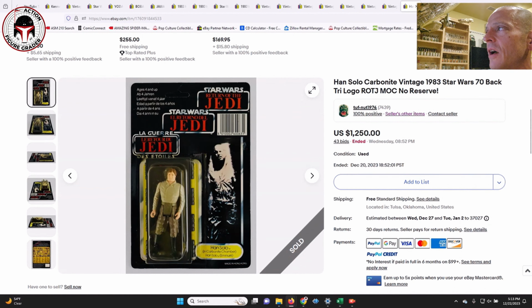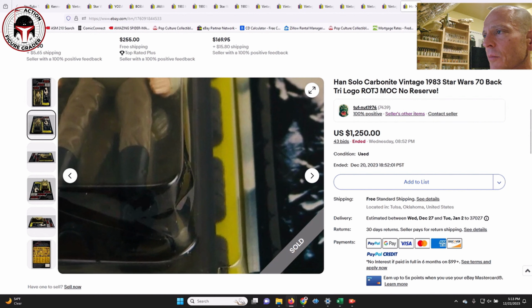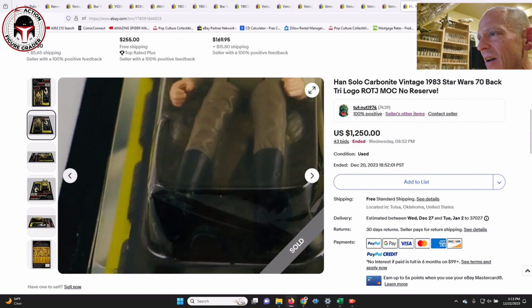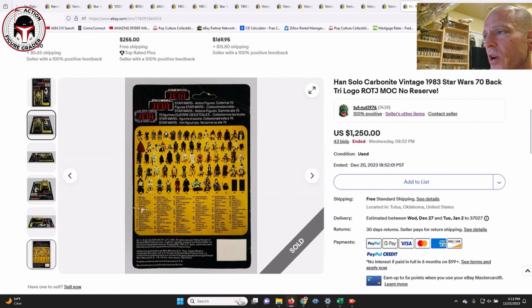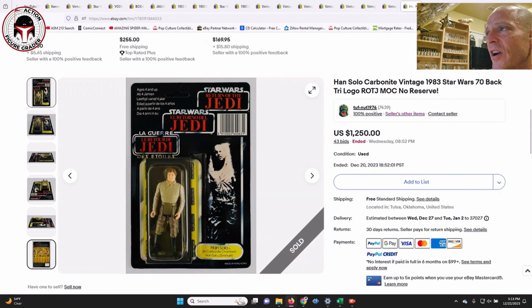Next up, we've got an ungraded, unpunched Han Solo in carbonite, and I knew it was going to go for big money. It looked to be really clean. It had one little ding on the blister right there. These are pretty fragile, but I looked it over pretty good. I don't think there's any cracks to the blister on this one. This is a notorious one that cracks really easily, but it has a little bit of wear right here on the back of the card. But a very nice example. Probably would grade out at about a 75. That one sold for $12.50, so big number on that one.